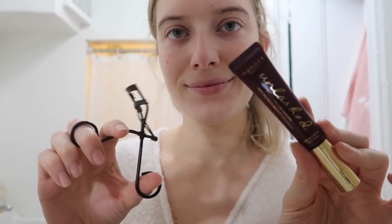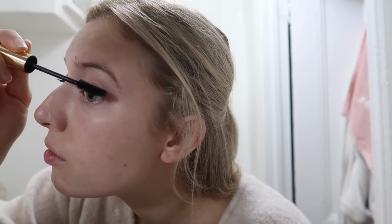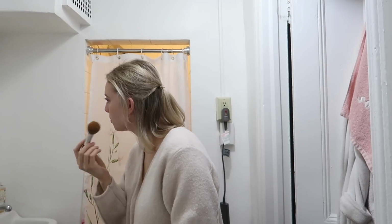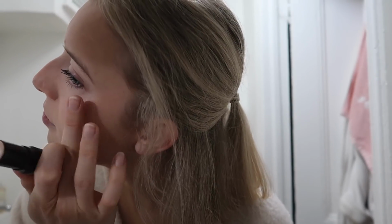Then I decided to use my Wander Beauty mascara. I don't always use this, but today I was feeling like it. Then I went over my spots with the NARS Radiant Creamy Concealer. And for bronzer, I used the Guerlain Terracotta Light Bronzer, which made me feel like I had at least a little healthy glow. And for highlighter, I used my Chanel one. It's balmy and really beautiful on the skin. I love it.